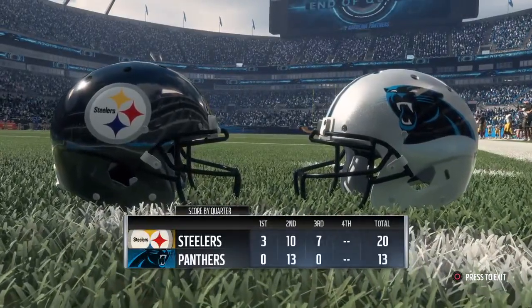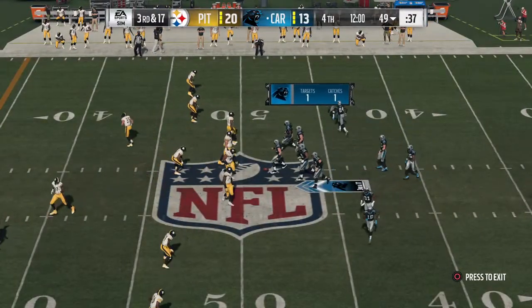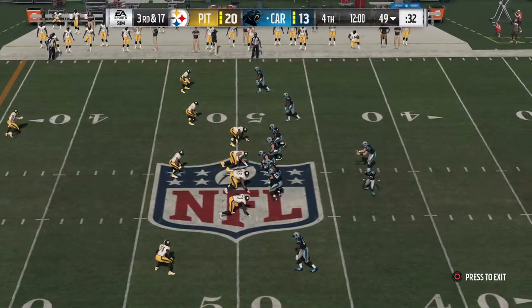And we're back now in Charlotte. It's the Panthers in possession of the football, but facing a deficit here as we get to the 4th and final quarter of play. Really in a hole here, 3rd and 17 following the 2 negative plays.